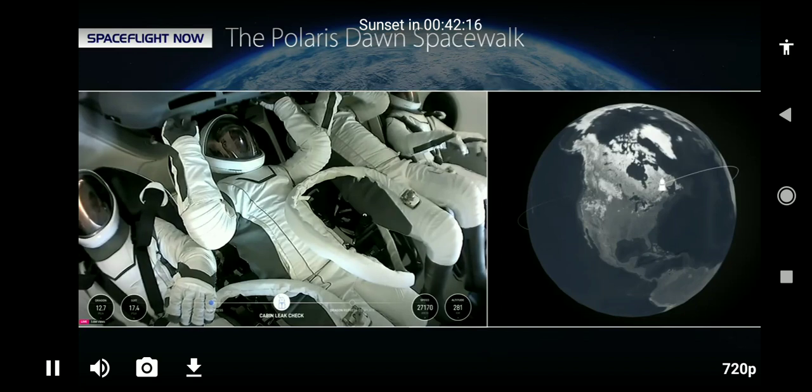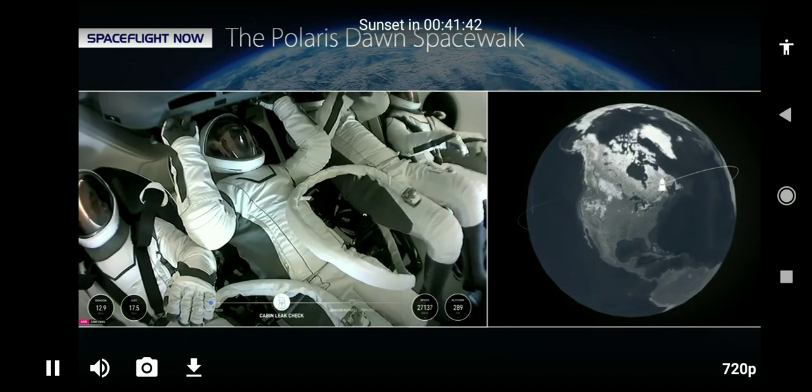See the Polaris Dawn crew continuing as we continue to monitor the repress of the Dragon capsule. On the far left side of your screen is Mission Specialist and Medical Officer Anna Menon. To her left, or our right, is Mission Specialist Sarah Gillis. Both of these wonderful women are our fellow SpaceX employees. So incredible to see them in space doing amazing things.